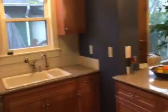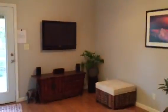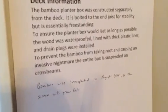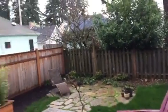Stairway going up. Tile floors in the kitchen with granite counters. Of the kitchen. Laundry. Outdoor area, which is mostly deck with a lawn area over on the side.